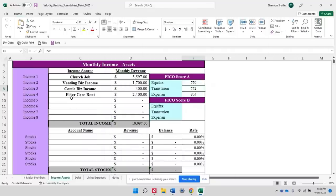Here's something, I don't know if you can see the screen here. Yeah, this is a concern of mine. Elder care rent. So we currently house an elderly man that I'm a guardian of. He's 82 years old. One of my concerns for my situation is I need to be able to increase my income to cover that number should he pass away. So that's really a motivation for me to free up cash flow.